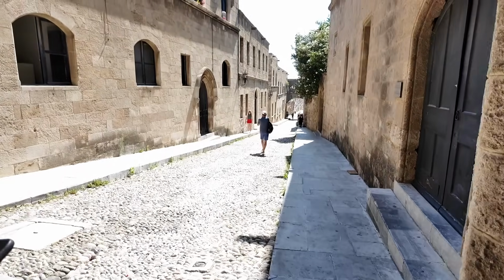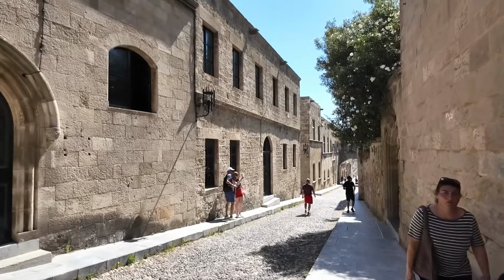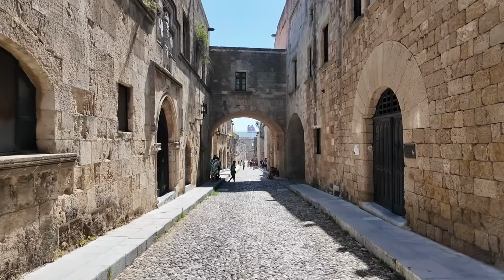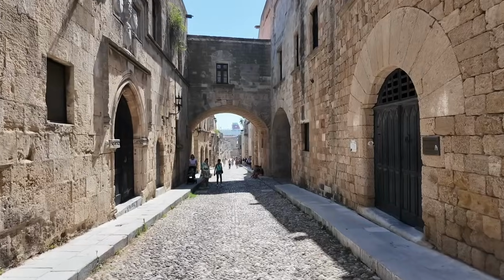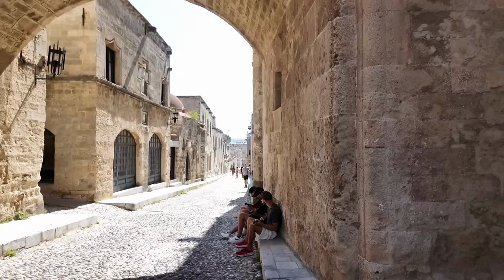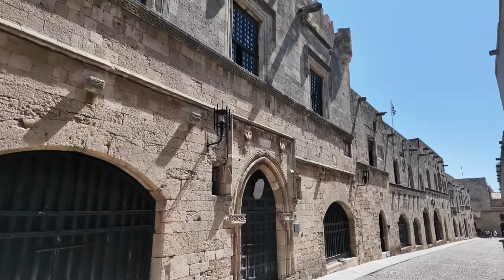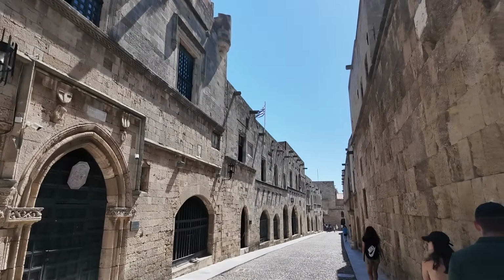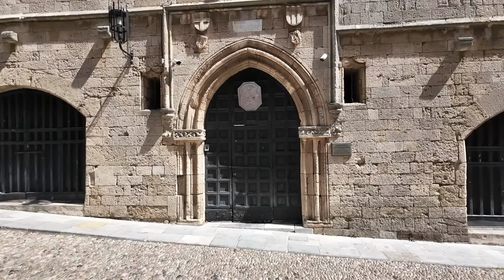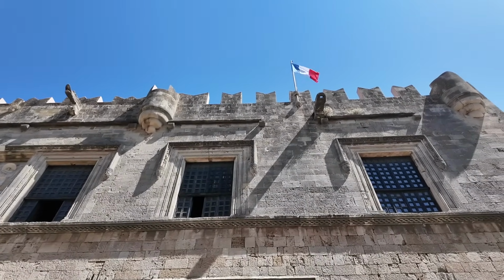Yeah. So this is the Street of the Knights. This really reminds me of Malta. It reminds me of Mdina. Oh look, you can see the funnel of the ship through this medieval street. There is the technology. Auberge de France, and that's why there's a French flag flying up high.